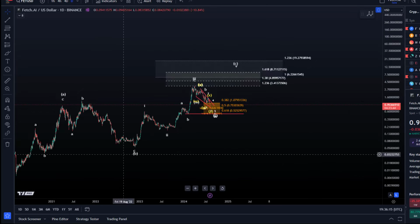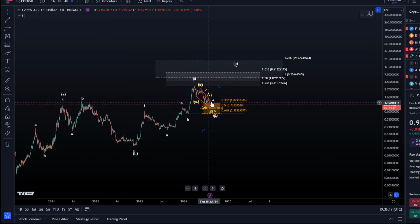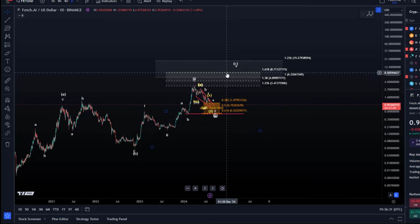And at the moment this is still seen as a pullback. But below 75 cents, we might challenge this. And below 52 cents, this scenario as it is, with one more high to come in this bull market, cannot be upheld anymore, really. So that's the update about FET.